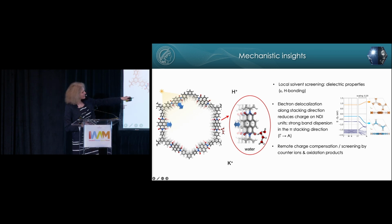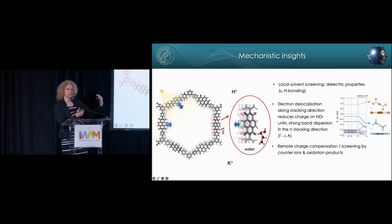And this is actually seen very nicely in the band diagram. Here, when we look between the gamma and the A direction, we see the highest dispersion, and this is actually along the stacking direction. So that tells us that the charge on the NDI unit can actually be delocalized across the stack. And we also assume, finally, that there's remote charge compensation by the ions in solution. There are, of course, ions in solution, and there will also be ions produced, for example, by oxidation of the sacrificial electron donor. And so these factors all play together to stabilize the negative charge on the system.